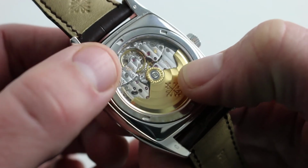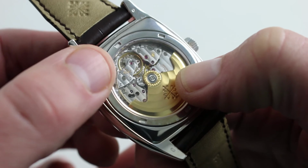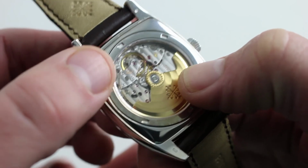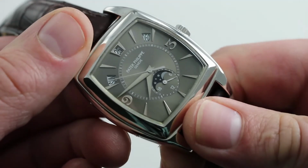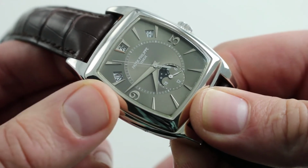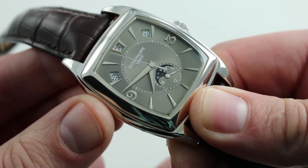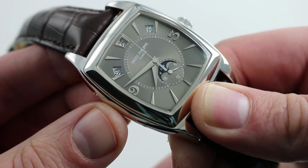Now, of course, with the Gyromax style free-sprung balance, the watch will take and hold a regulation more efficiently and more robustly and resolutely resist shock-induced timing deviations. So the watch has both the annual calendar functionality, perhaps the most useful everyday complication, along with all of the engineering and finishing virtuosity that you expect of a Patek Philippe caliber underneath.